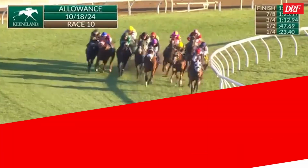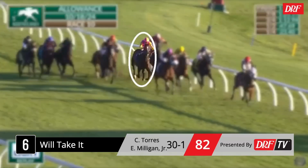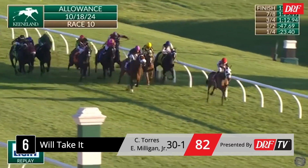Number 6 is Will Take It. He's run well without winning in both turf starts, including this race at Keeneland last time out, an allowance where he was wired. He tried to rally from far, far back in here, and we're going to see him get involved at the very end to finish third.